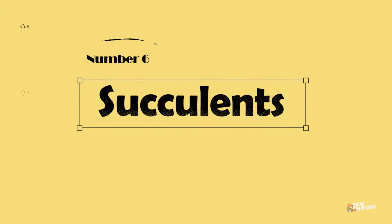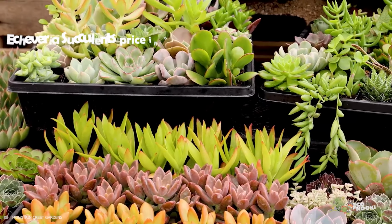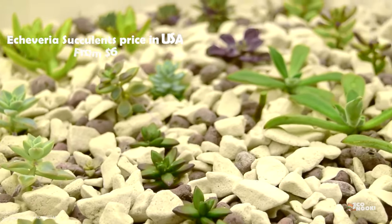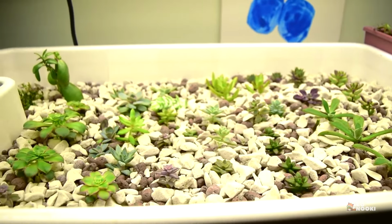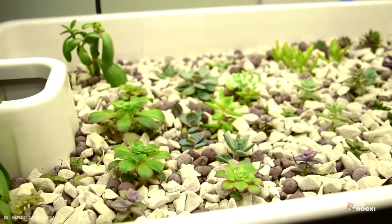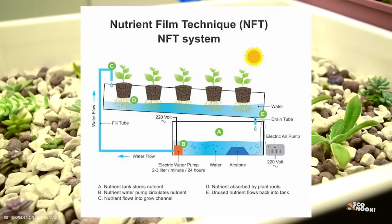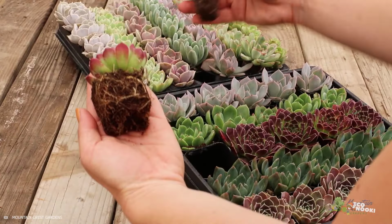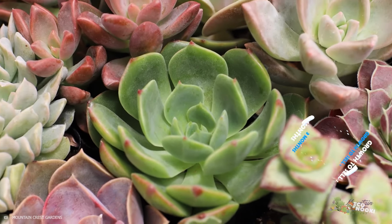Number 6. Succulents. You might not think succulents grow well in a hydroponic container farm, since they don't need much water to grow. But you'd be wrong. Succulents grow quite well in hydroponic systems as long as their growing medium isn't constantly wet. This means they work great in low water systems, like the nutrient film technique, which passes a thin film of nutrient solution constantly through the roots. Succulents from the Echeveria and Sempervivum families grow best in hydroponic systems.